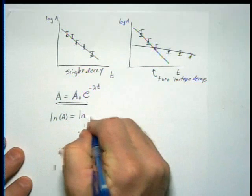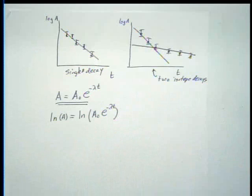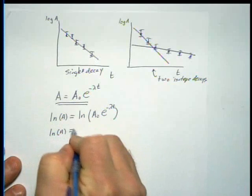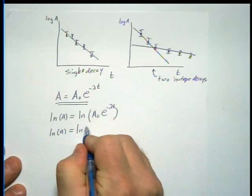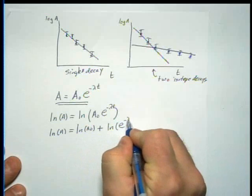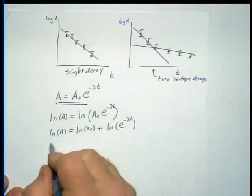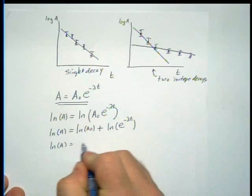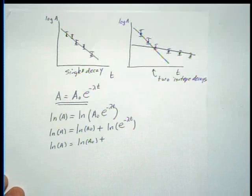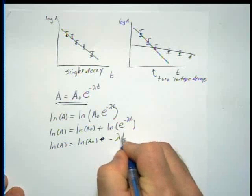And that would mean what you do to one side, you do to the other. So that's this side. Over here, you get the natural log of A naught, plus you get the natural log of e to the minus lambda t. This gives you the natural log of A, still the natural log of A naught. But the natural log of e kills the e. And so I get minus lambda t.